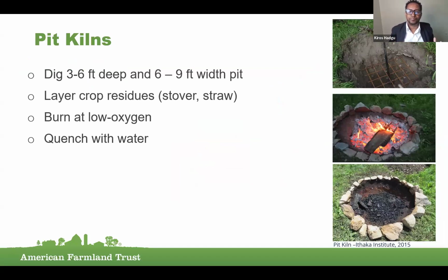When preparing pit kilns, depending on the biochar source or on your aim, you can dig 3 to 5 feet deep or 6 to 9 feet wide. So it's very easy if you have time and labor. You can convert crop residue or wood by burning it at low oxygen, and also quenching it with water. Because if you keep it burning, then it will turn to ash. So when you see the top flame turning to red, then you have to quench it with water.